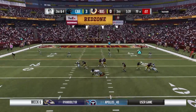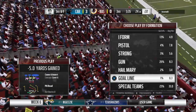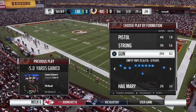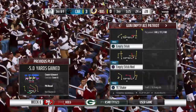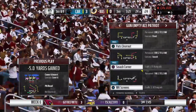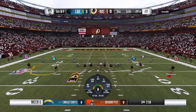Play action. It's Smith. Nowhere to escape, and he goes down. Short in there to get him. His second sack now of the afternoon. The Redskins on third down, 2 for 5 to this point. This is 3rd and 9.